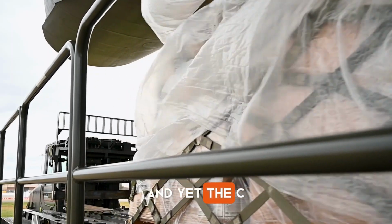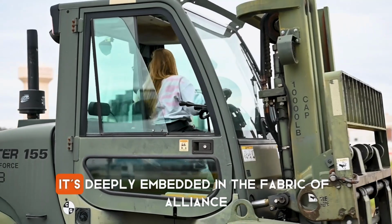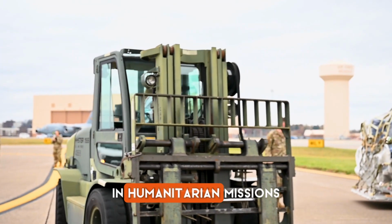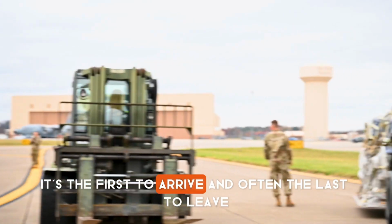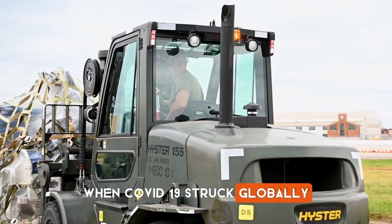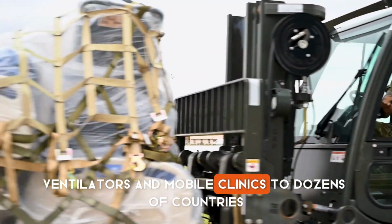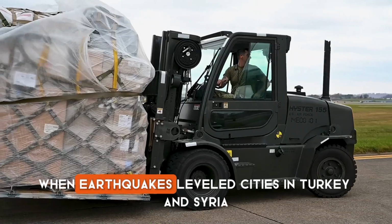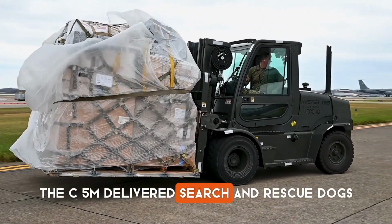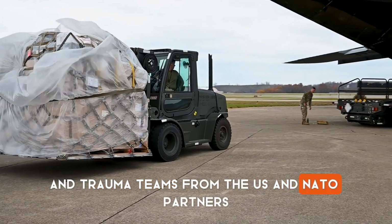And yet, the C-5M's contribution isn't limited to high-end conflict. It's deeply embedded in the fabric of alliance assurance and peacekeeping. In humanitarian missions, it's the first to arrive and often the last to leave. When COVID-19 struck globally, the Super Galaxy carried vast shipments of PPE, ventilators, and mobile clinics to dozens of countries. When earthquakes leveled cities in Turkey and Syria, the C-5M delivered search and rescue dogs, heavy excavators, and trauma teams from U.S. and NATO partners.